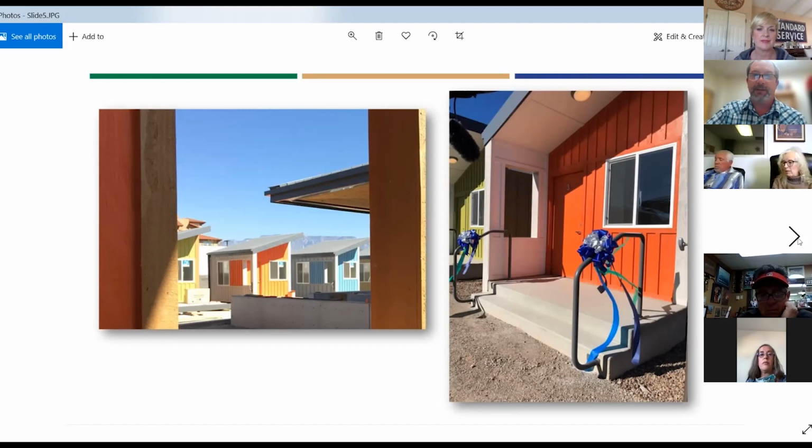This is to give you a sense of what the tiny home village looks like at its completion.